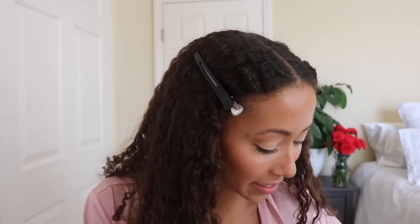We're gonna do lips, but there's something I like to do before that. If I can find it. I'm going to set my makeup with this Milani Make It Last spray. I love this because it also gives such a nice glow.